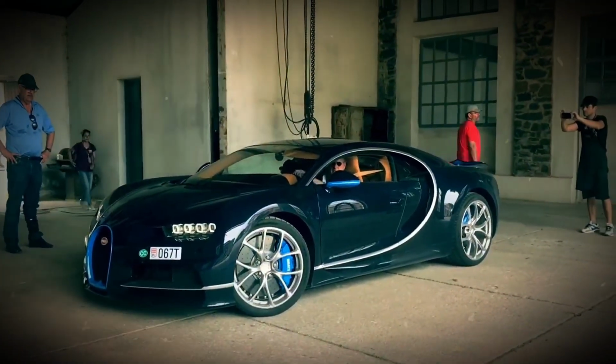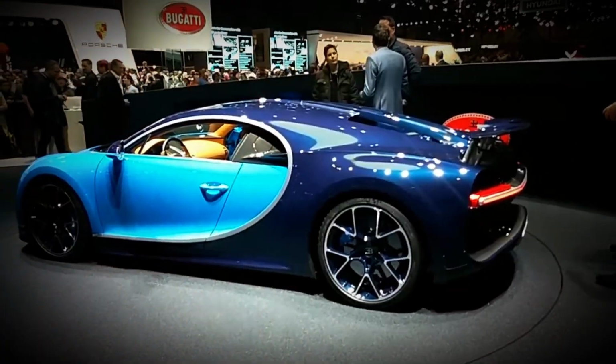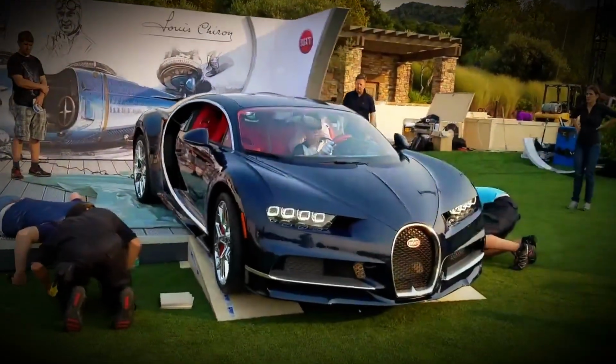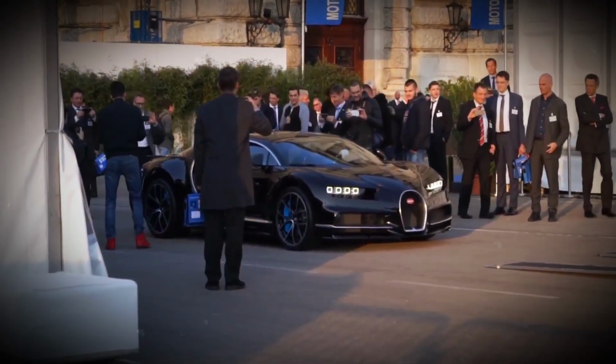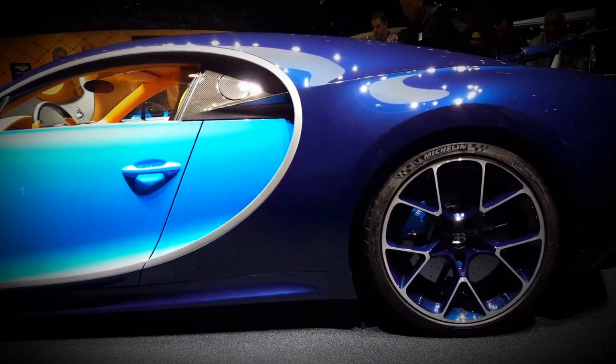Despite its extreme capabilities, the Chiron offers a serene driving experience at any speed, feeling as composed at a cruise as it does at full throttle. The Bugatti Chiron is not just a car, it's a rolling monument to human ambition. So if you had the chance, would you unleash it on the Autobahn, showcase it at a concours, or simply savor every heartbeat behind the wheel?